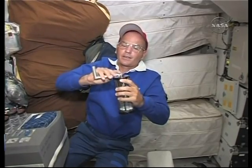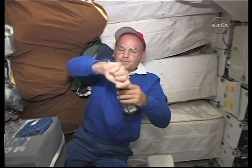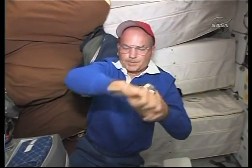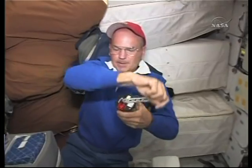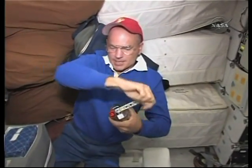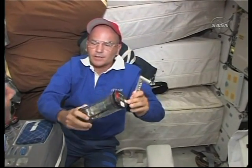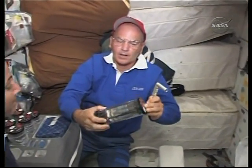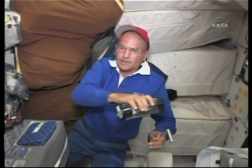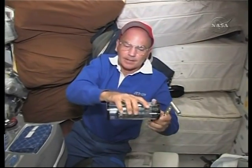Okay, and here's CJ on the mid-deck. Another one of the main tasks that we have on both Space Shuttle and Space Station is working on science activities. This particular experiment is looking at vaccines for different kinds of bacteria. This is a strep one. These experiments are always fun because we get some hands-on time with different pieces of equipment.